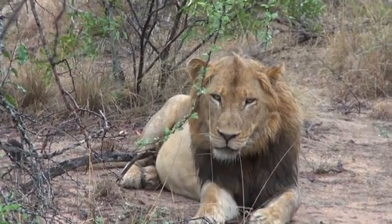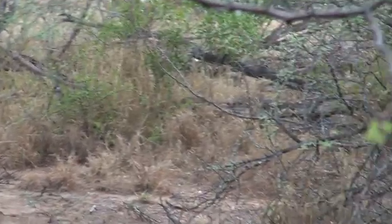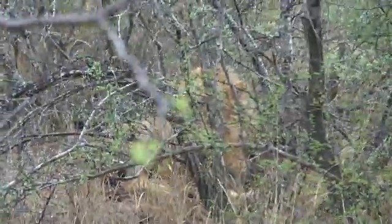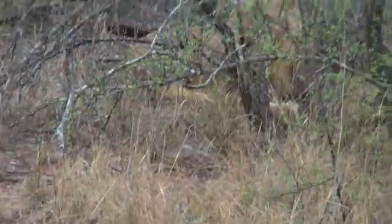I'm going to go another meter forward. Oh, see, there's one. Be careful of this branch so that you don't catch your face in it.